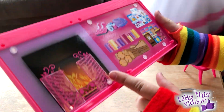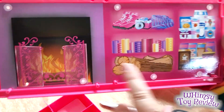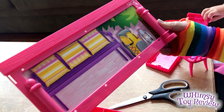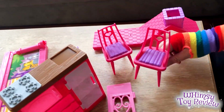I guess this is the inside, and this is all their provisions. And a camera and some hiking boots. Lots of candles and wood in the fireplace. And then outside, we have a bench and their backpack and the lantern. Ooh, this must be the kitchen. And then, another hat! No, another chair.